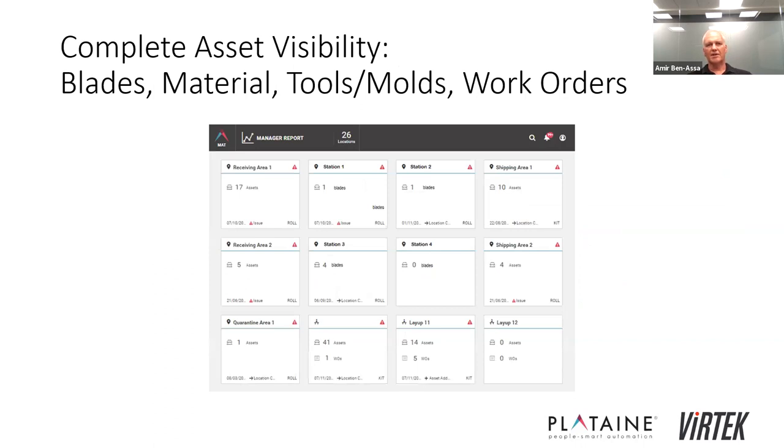So actually, what we see here is that you gain complete asset visibility over the blades, materials, tools, molds, and workers. In that view you see all the stations in the factory, so you get a holistic view of how many assets and work orders you have in every station. If you have an alert, or something went bad, you can see that red icon there, double click on it, see what it is and handle it. And of course, this is a dynamic view. If you would like to go into a cutting station or a layup station, you can double click it and see the details of that specific workstation.